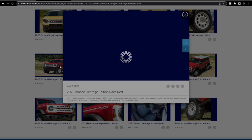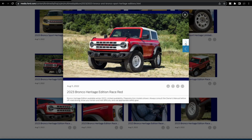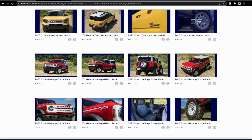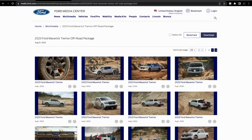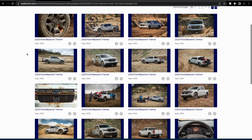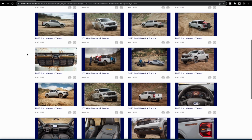And let's check out this. What do you guys think about that? That looks like a Sasquatch. It's got the steel wheels, white with the red. I think it looks great. And then let's go over here. So there's a Heritage Edition Bronco. And then we also have the Tremor off-road package for the Ford Maverick.